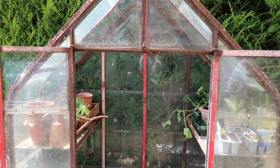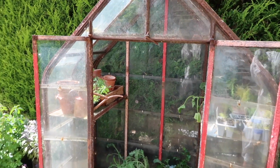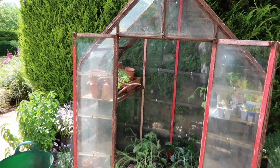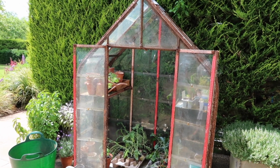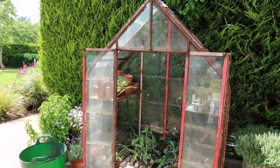But it is literally the windiest day in the entire world, so apologies for any wind noise. But as you'll have just seen from that time lapse, I have done a job that I have been putting off for ages, and it is the mid or early summer tidy out of the mini greenhouse.